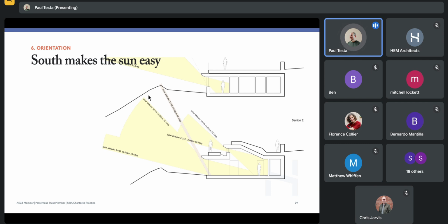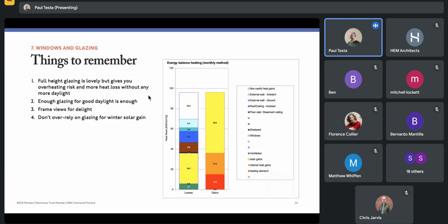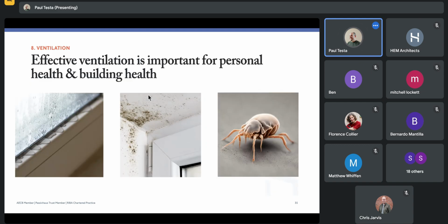And you can see here that because we've shaded loads from above, and it's a south-facing window, we can have lots and lots of passive solar gain and know that in the summer it's not going to cause us overheating issues. On almost any other building, that would be a really big warning to me that we were relying too much on solar gain, and we would need to think about how we reduce the window opening area or increase the shading of that window so that we can minimize that risk of overheating in the summer. So frame views for delight, and don't over rely on glazing for that winter solar gain. Just enough glazing for good daylight will almost always be enough for solar gain.